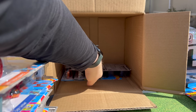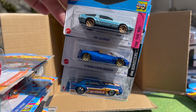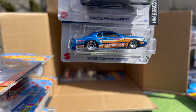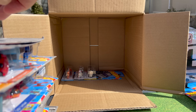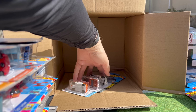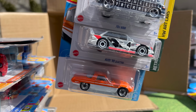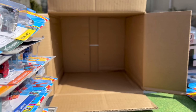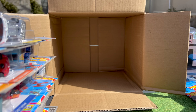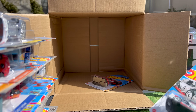Move these over here. There's a DeLorean. There's a Pagani. And there's a Thunderbird trying to escape. It broke through the blister. And then we finish off with a 70s van recolor in black, Audi 90 Quattro. Second one of those, nice to see. And then another Cosmo Sport. Highlights. You ready? Very nice. Would like it more if it were the Super.